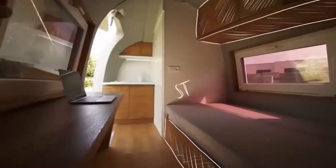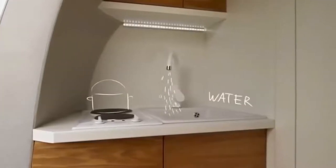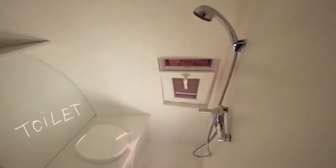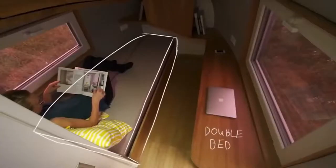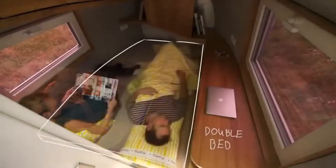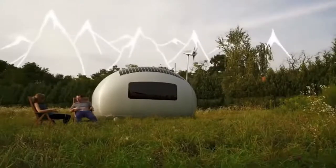On the inside, you would find everything you need to live comfortably, including a kitchen with running water, a self-cleaning toilet, and a shower. The living area of the house is 86 square feet, enough for 2 people to live without problems. The first 50 buyers can buy this house for $94,600.